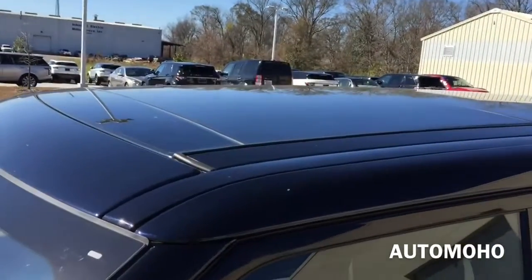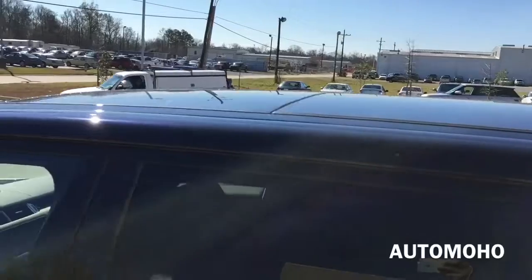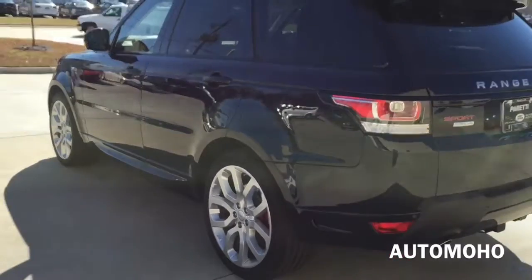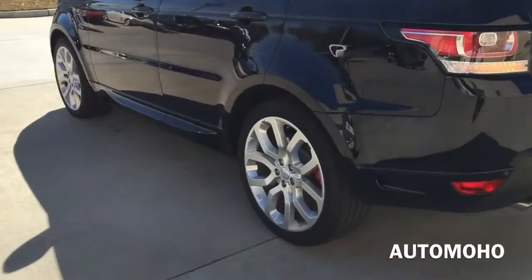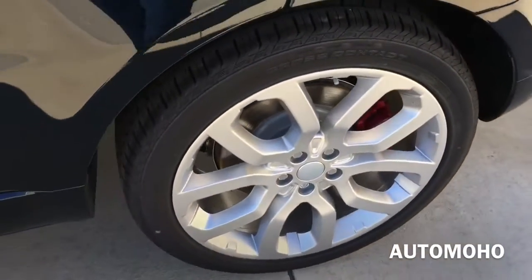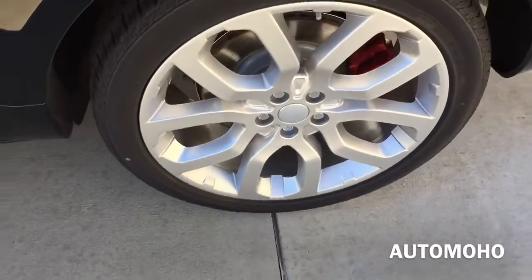On top is the huge panoramic sunroof that offers both the front and the rear passengers a sweeping skyward view. It can also be tilted up or slid open for an open air feeling. Rear wheels are also 22 inches and come with 275/40 tires as well. Behind the rear wheel, you also find the internally ventilated brake disc as well as the red painted brake caliper.